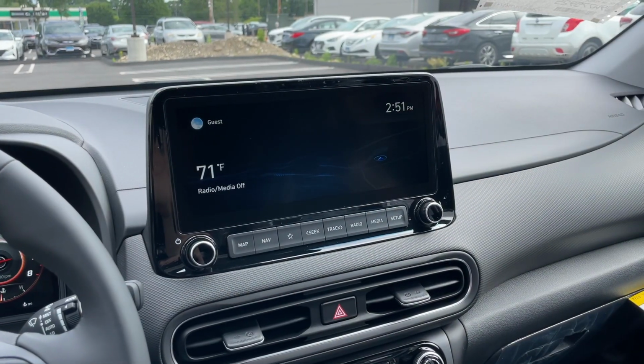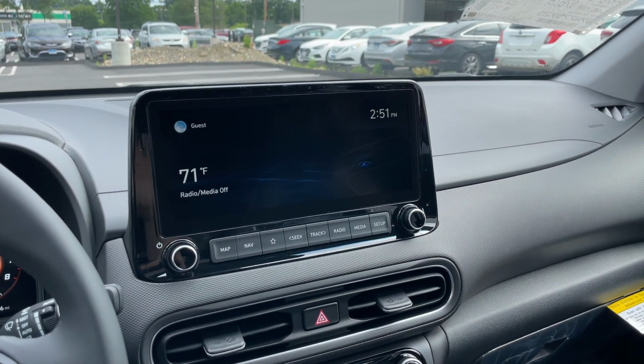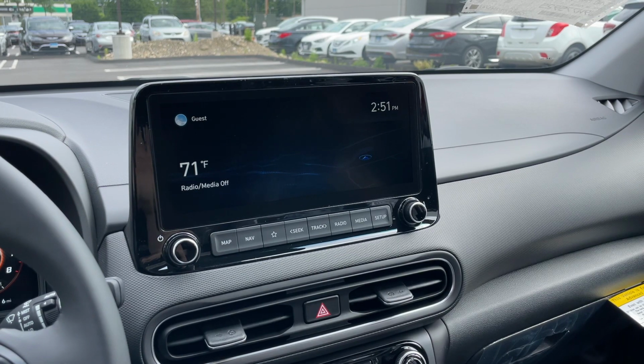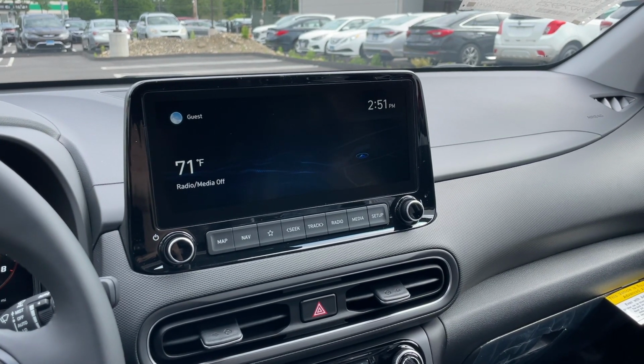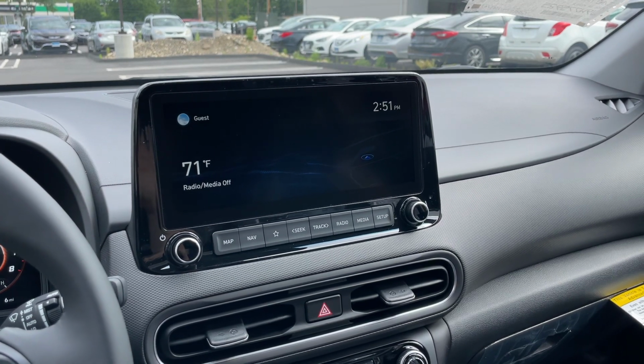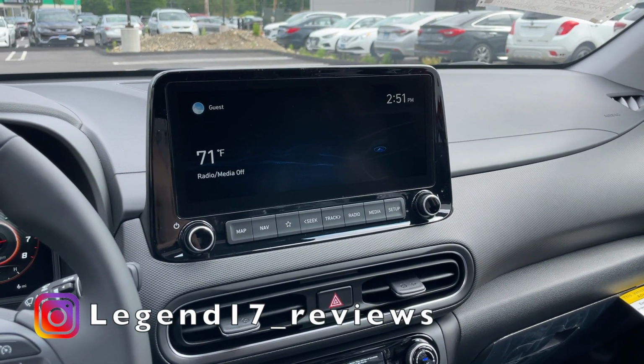Here is the screen. It's a 10.25 inch screen that looks amazing, and I'm glad that Hyundai actually did something like this. A lot of car companies, they don't really go very big with the screens when it comes to smaller cars and smaller SUVs, but Hyundai wanted to do something different, and they did put a massive screen in a small SUV.